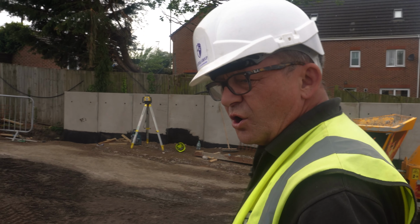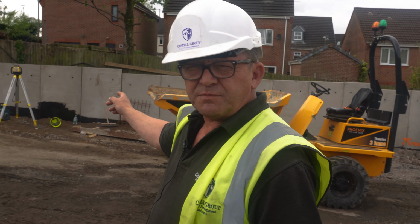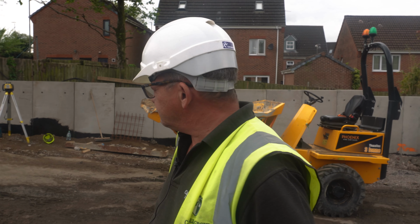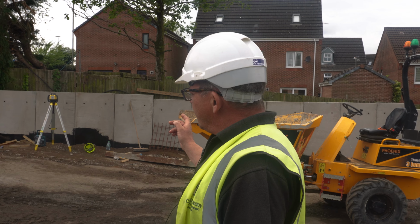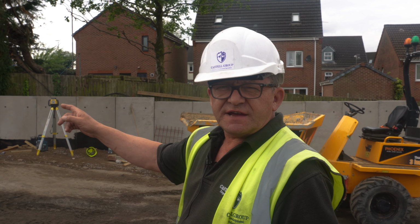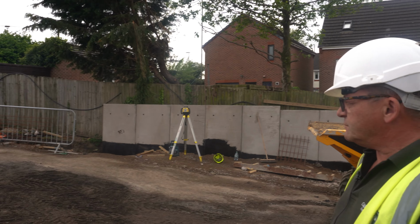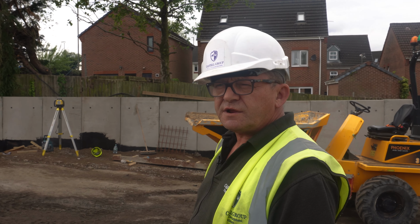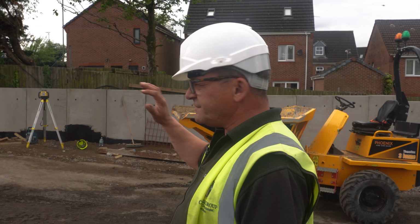The other work we've got ongoing at the moment are the L-wall retaining walls. The last section has been excavated now. The ground workers are putting all the steel in and all the shutters in. Got a concrete pour coming on now in the morning, and we'll be able to finish that job.